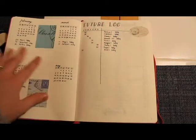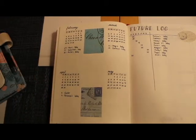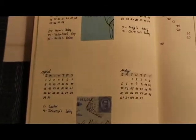I really enjoyed that book. And one of the prompts was to write a list of 100 dreams. So, then I have a future log. See that? And it's a more detailed breakdown. I'll zoom in so you can see a little better.